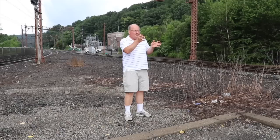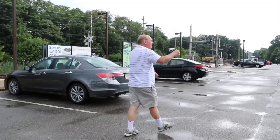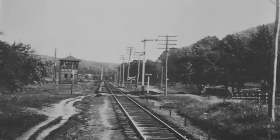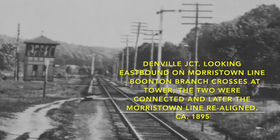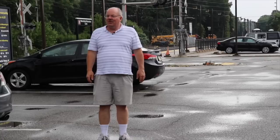Now the setup here has actually changed dramatically over the years. Originally, when the Boonton Branch was built, it came straight through as it does now, but the Morristown line actually came through where this parking lot is and crossed and didn't even connect in. It just crossed through, went up around to Rockaway and came back in at what they call East Dover. And that was where the connection back into the Morristown line was made. So this was at one time, in freight times, a real busy place.